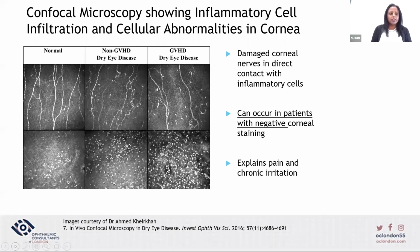Sometimes these damaged nerves come in direct contact with the inflammatory cells that you get in dry eye disease, and this is the reason why some dry eye disease patients have severe pain, far more than expected based on clinical examination. Additionally, in this subset of patients, it's important to check that they haven't used preservatives in eye drops, which will contribute to corneal toxicity and increase any pain and irritation.